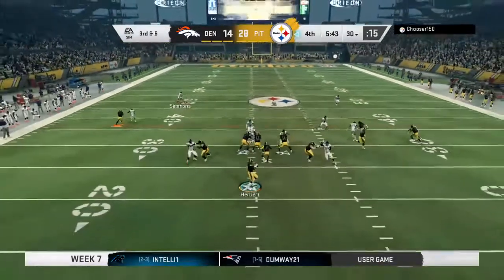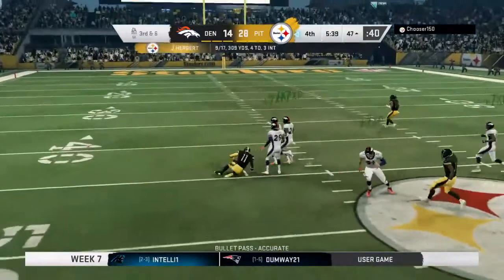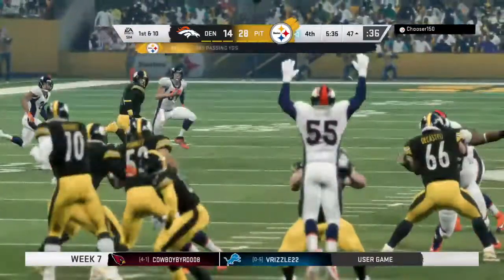To throw on 3rd down. Herbert. Over the middle, complete. It's Mack. 23 yards, the final tally.